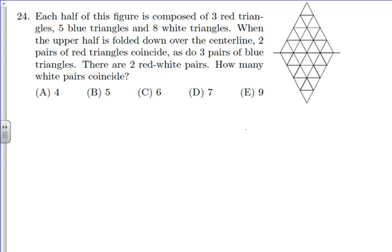of how this works. So the first thing is make sure you recognize that you have to meet this condition on both sides of the line. And so you have to have 3 red, 5 blue, and 8 white on each side of the line. When you do this, it tells you some facts.